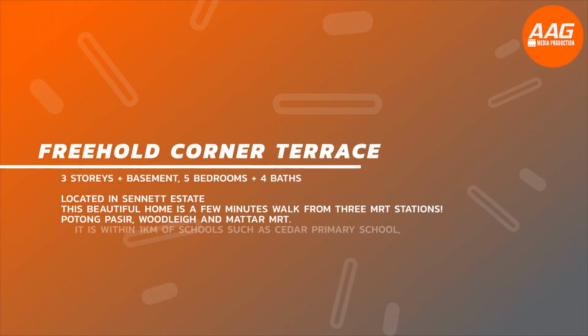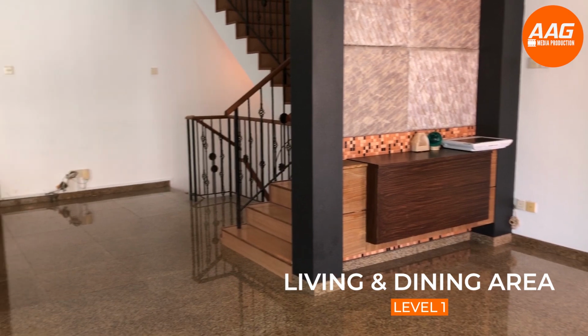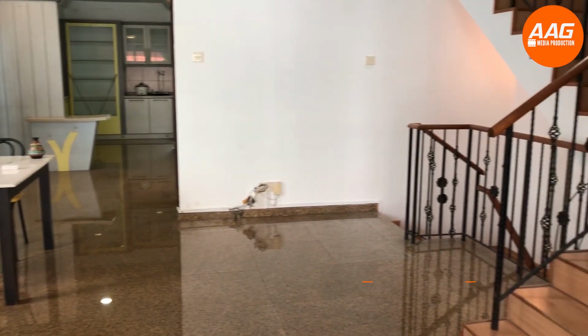AAG recommends this terrace house. Today, we are going to show you this rare unit situated near MRT. Best of all, it's freehold. With the right furniture, you can bring out the true charm of this home.